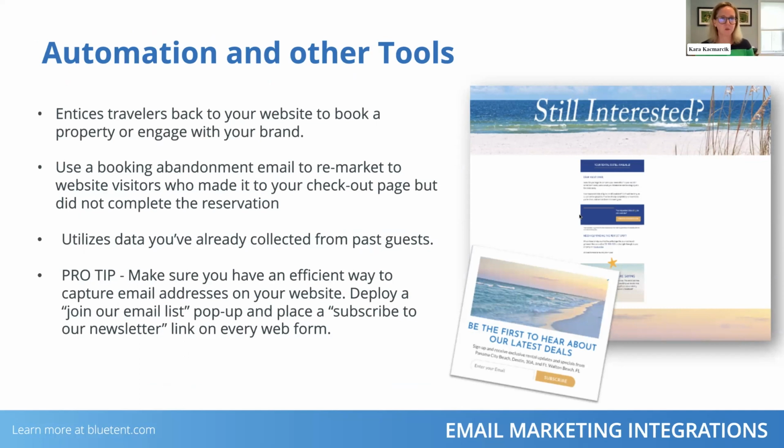One of our most popular ones is the booking abandonment email that goes out within a specific time frame after a guest or potential guest at this point gets to the checkout page, but they don't complete the booking. We've all received these for products or services that we've searched for out on the internet. You get to the cart and then you get distracted and are unable to complete the transaction, or you just kind of have cold feet and you step away.